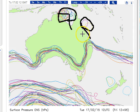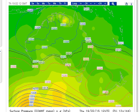And then in the medium term, let's have a look at the area off the tropical Queensland coast and look for potential of a low developing in that region. And one final computer model we haven't talked about, because it doesn't help to shed any light whatsoever on the current situation, is the European.